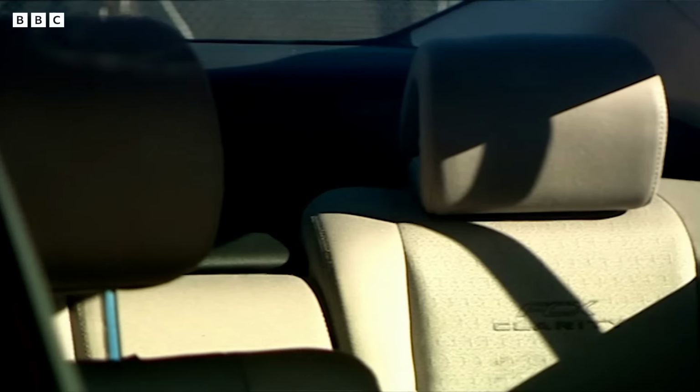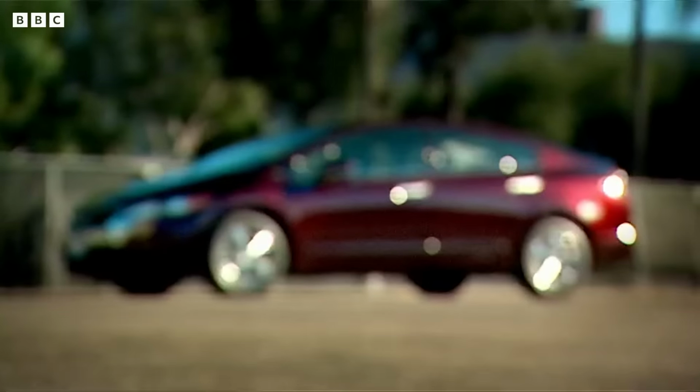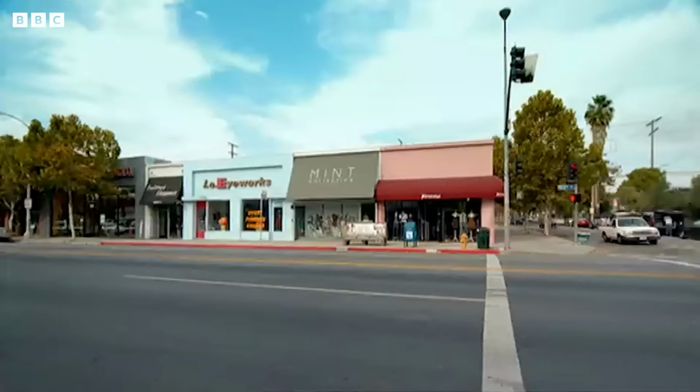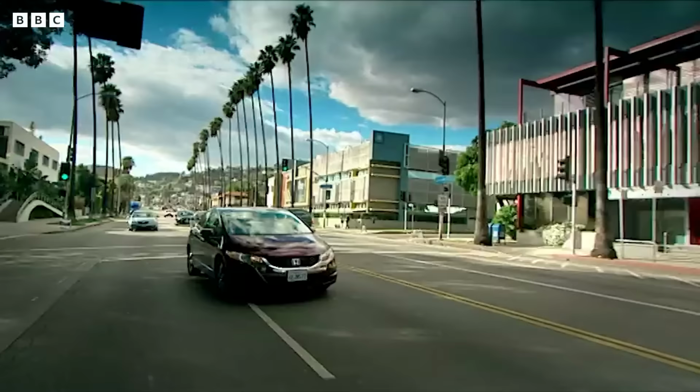And that's certainly not because of the way it looks, because it looks just like a car. There's more normality too. It doesn't drive itself, it doesn't levitate. This is remarkably like driving around in a Honda.